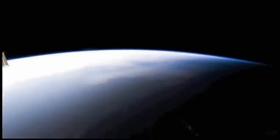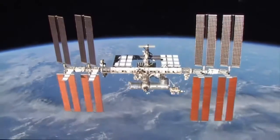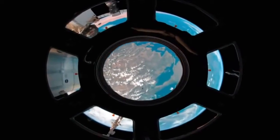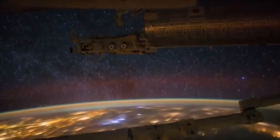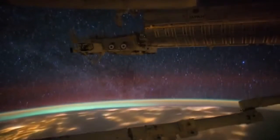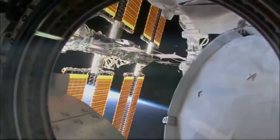It's been a decades-long challenge to understand these mysterious bursts of light. Now, from the high vantage of the International Space Station, it may finally be possible to capture images of these rarely seen events in the boundary between Earth and space. But what defines this region?